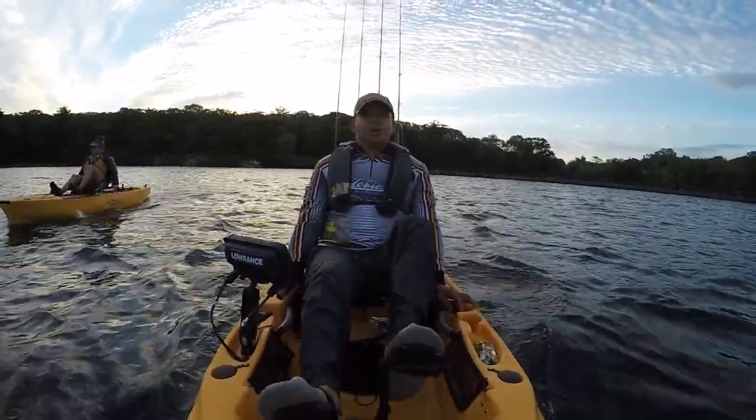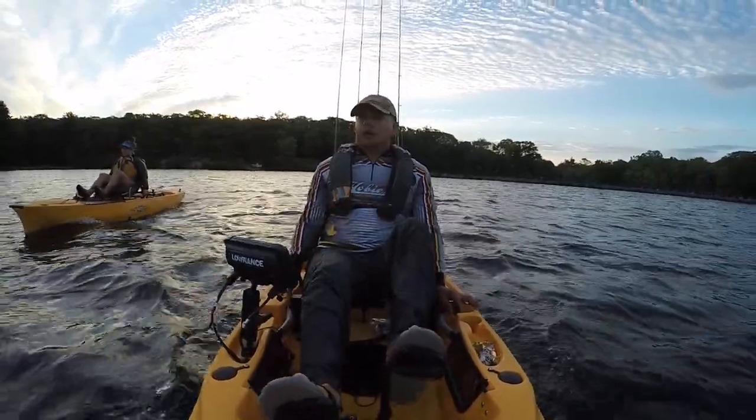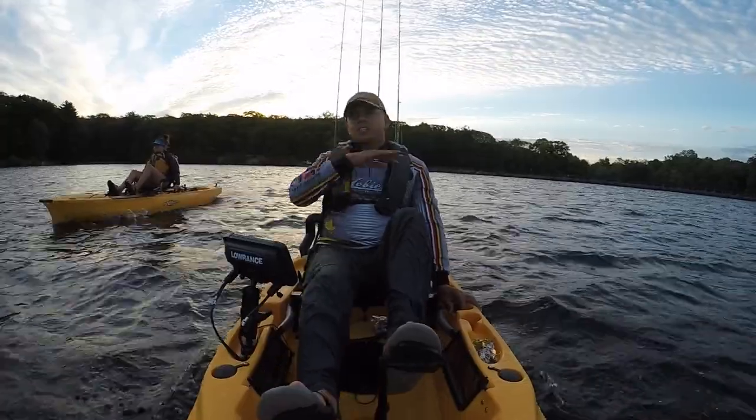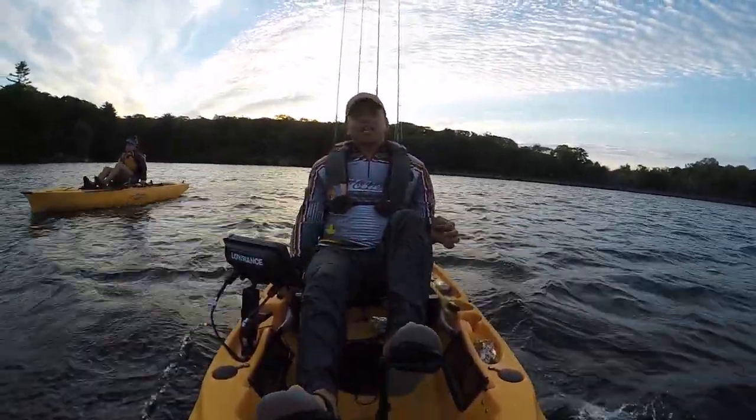I'm gonna start out with topwater bite if it's calm enough. If it's not calm, then I'll probably start off by throwing a spinnerbait. As the sun comes up, we'll transition on over into fishing soft plastics.